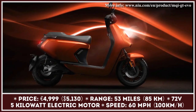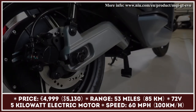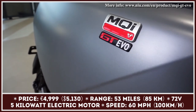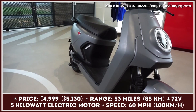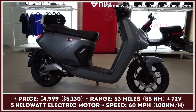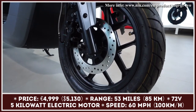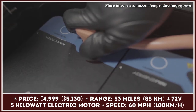This bright orange electric scooter is called the MQi GT Evo, and it's the latest addition to the NIU model range. It seems that the company has decided to associate the bright color with exhilarating speed and power, since MQi GT Evo is now carrying the title of the company's most powerful flagship product. When developing this two-wheeler, the engineers have set an ambitious goal.